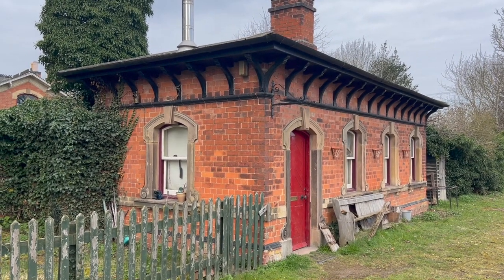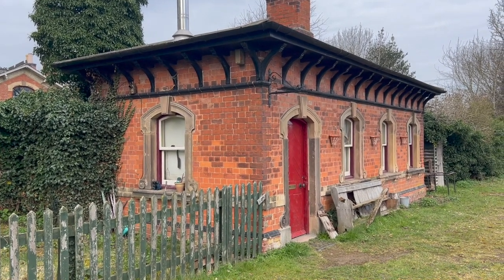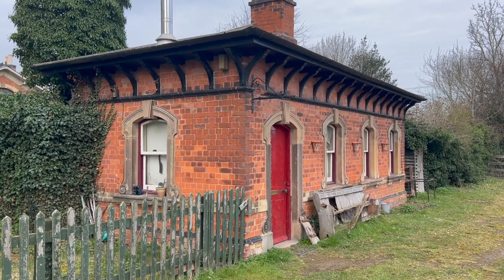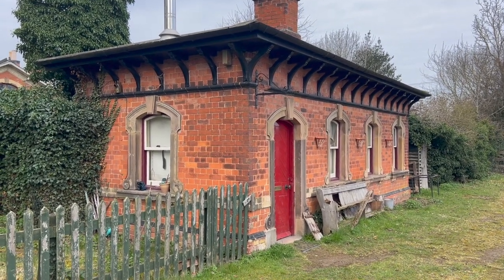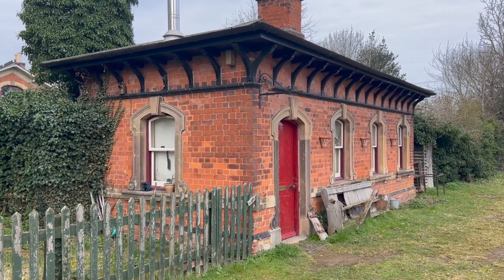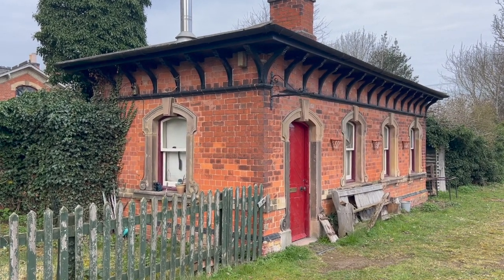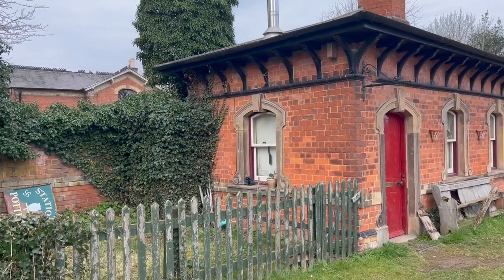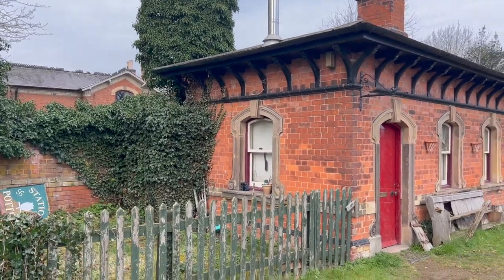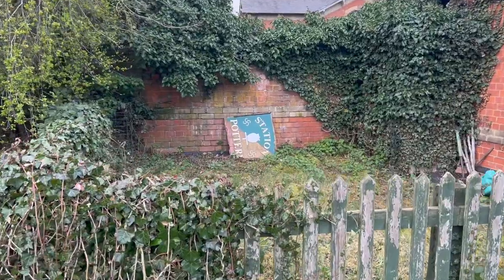This is the lamp room at Shenton Station, which is one of the original buildings here. You can just see the station master's house in the background. And it was designed by John Holloway Sanders, who lived from 1825 to 1888. And he designed many of the buildings along this route, including a small station in Nuneaton, Abbey Street Railway Station, but also Bosworth Railway Station, Shackerstone, where the end of this line is, and these at Shenton Railway Station.